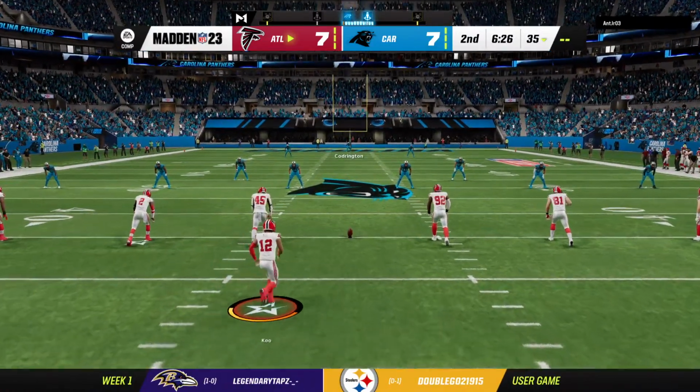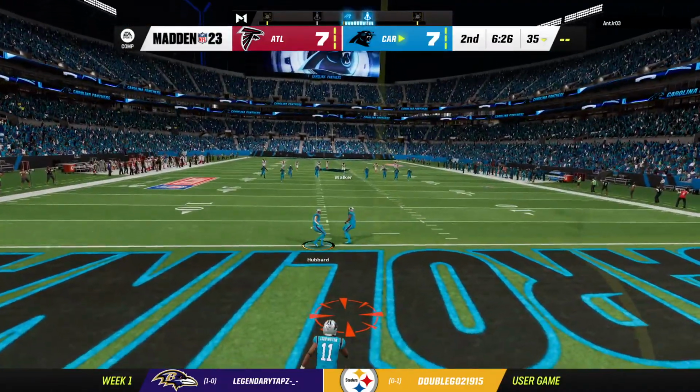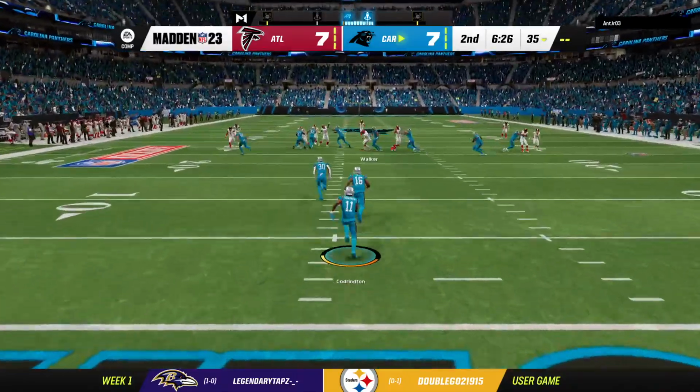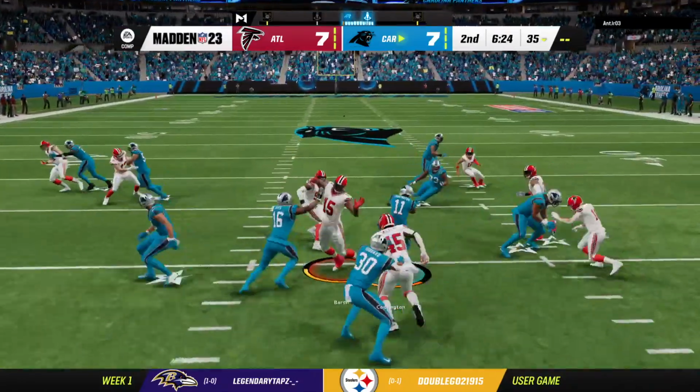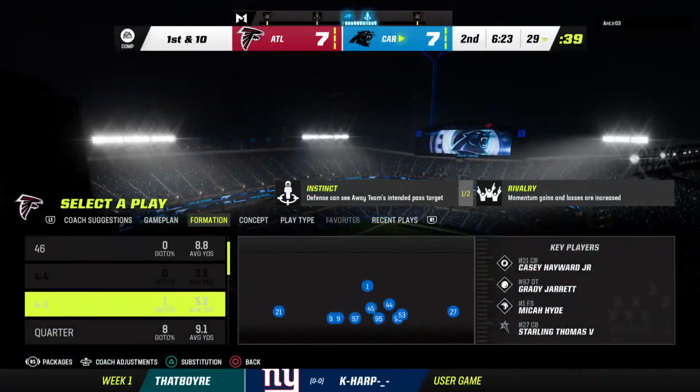So all even at 7 now as they kick it away. This is going to be returned from the middle of the end zone. And a good return as he'll be stopped just shy of the 30-yard line.